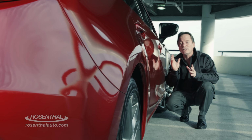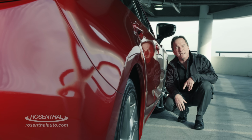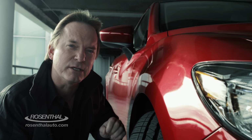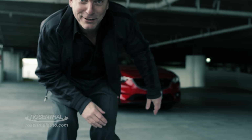It's just absolutely stunning. It looks so much different. You can't even really recognize it's a Mazda 6. This is one of those vehicles that you really have to step back and look at it closely to truly appreciate it. So you want to see the whole thing? Why didn't you say so? Here, let's take a look.